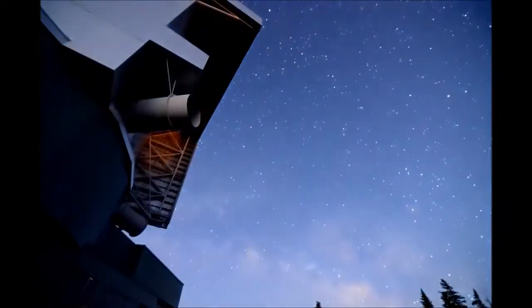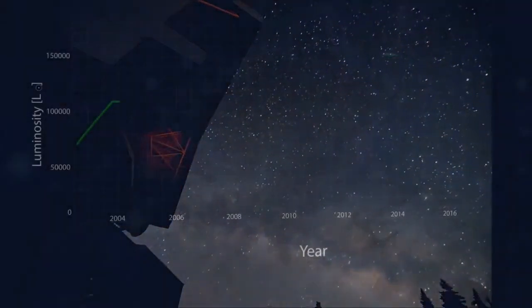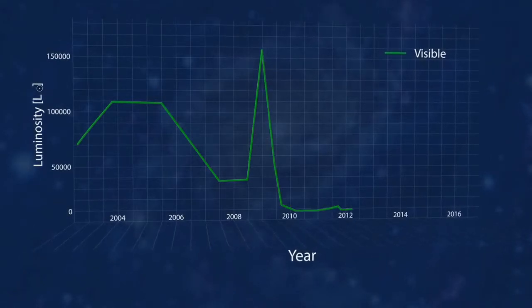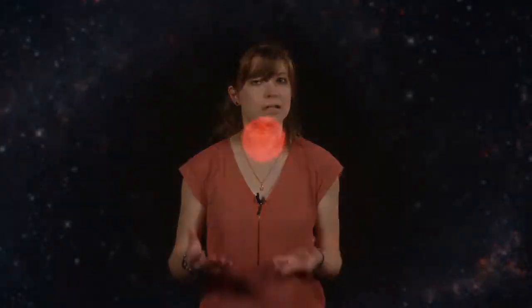No, not really. A team of astronomers was monitoring the star with the Large Binocular Telescope in Arizona and saw the star get brighter in 2009, but not nearly as bright as a supernova. They call it a failed supernova. The star does expel its outermost layer, but relatively gently and not in a big explosion.